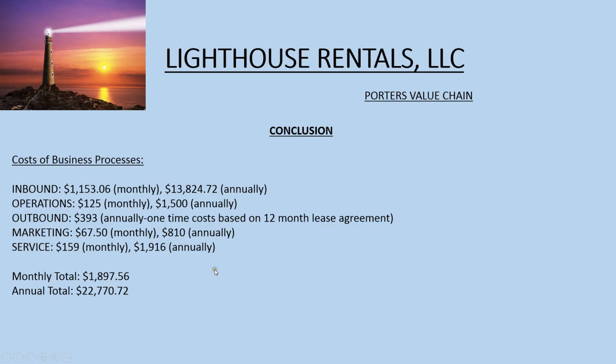Conclusion, inbound logistics total monthly would be $1,153.06. Annually, that comes out to $13,824.72. The operations would be $125 monthly. That comes out to $1,500 annually.